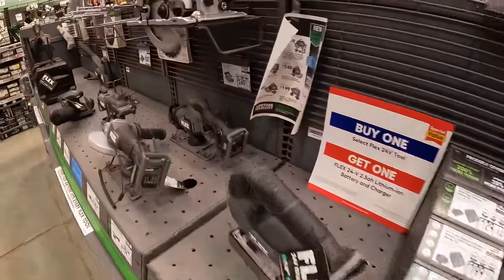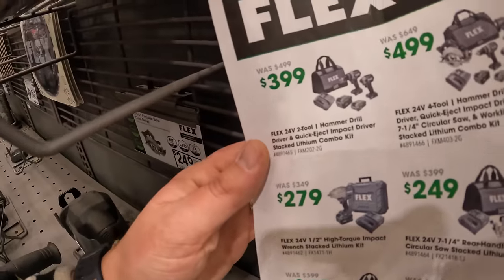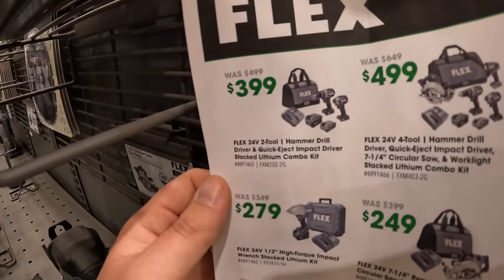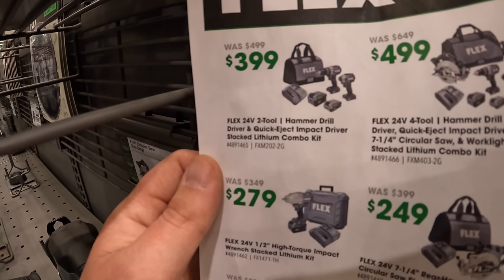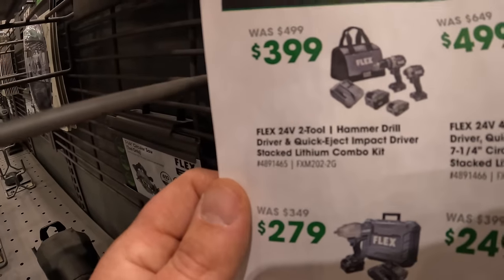Let's see what they have here. These are just regular prices, not a BOGO deal. They have for $3.99 this two-tool combo kit with two batteries and a charger in a bag, and that is their stacked lithium batteries. I think that's the 3 amp hour and the 6 amp hour.